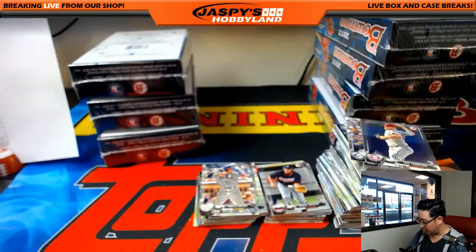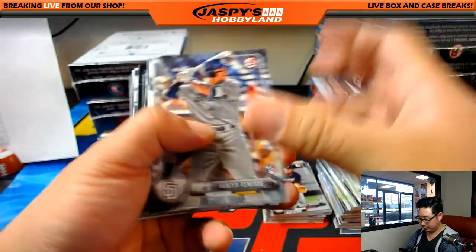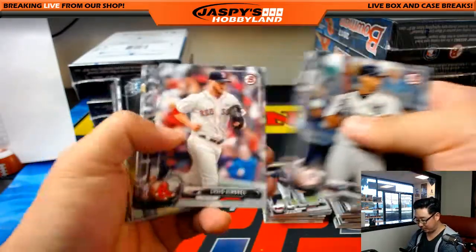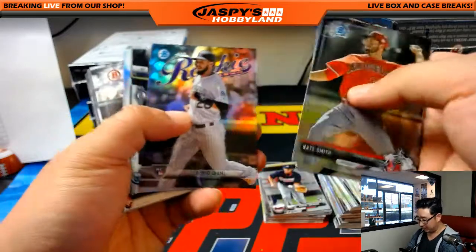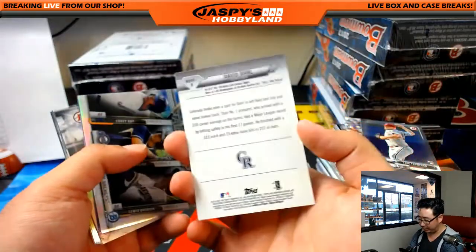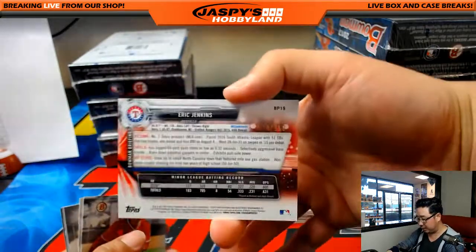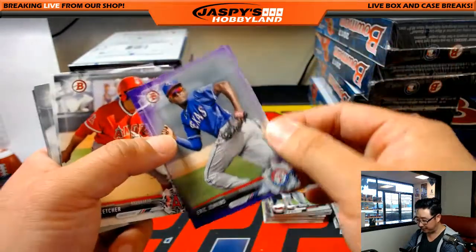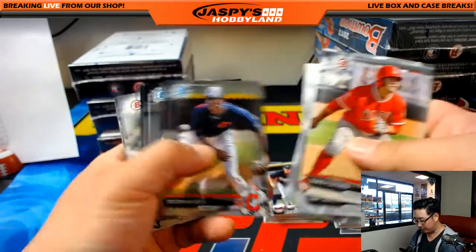And numbered cards and autos we'll be sleeving up. And there's buybacks too. All right, we'll have to look out for those. Axel is right next to me. He'll be double checking to make sure I didn't miss any numbered cards or anything like that. This obviously will ship. 188 out of 250. That's Eric Jenkins for the Rangers. That'll go to Bradley Brode.